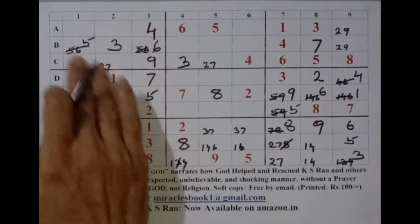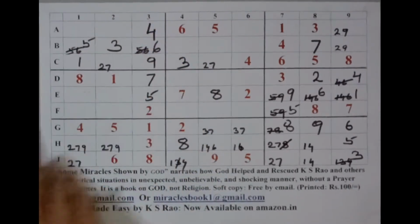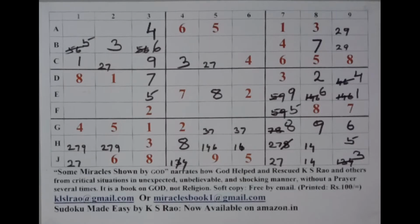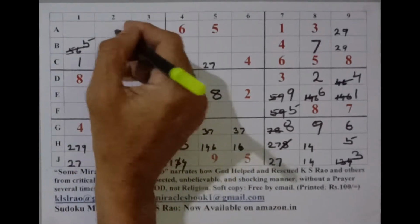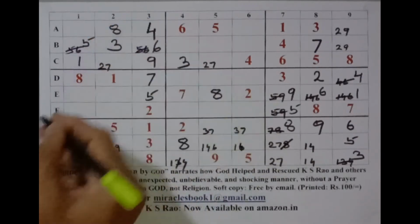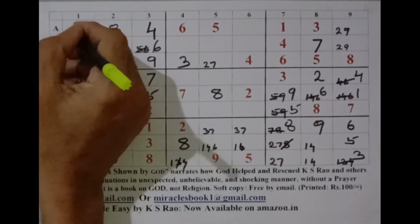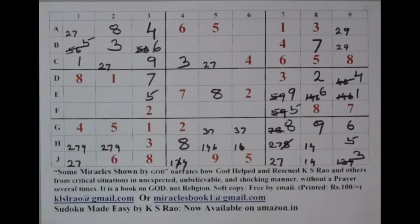And what else can be done? Okay. Let's see what else can be done in this box. You are observing there. This requires now 2, 7 and 8. If we got an 8 here, so we can write number 8 there, and its matching pair of 2 and 7 can occur here. It is 2 and 7.